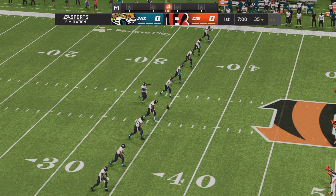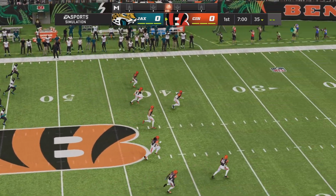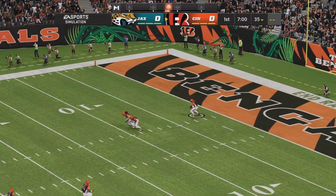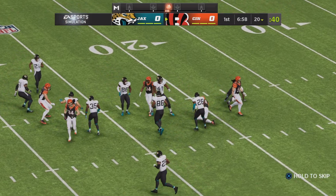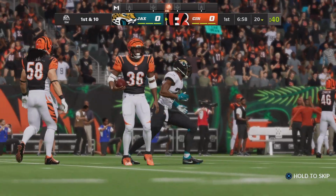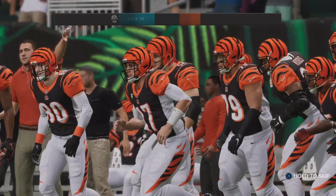Set now to kick this one away, and off it goes. Jennings now on the return. And he'll be brought down right on the chalk of the 20. Here come the Bengals now to take over.